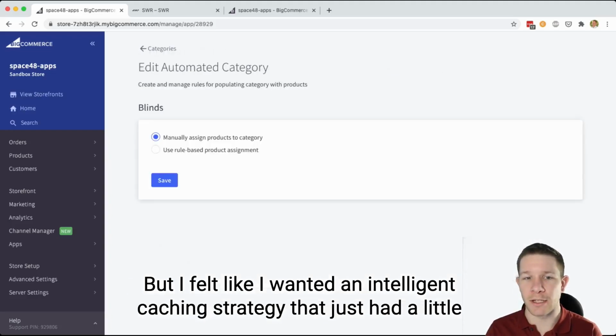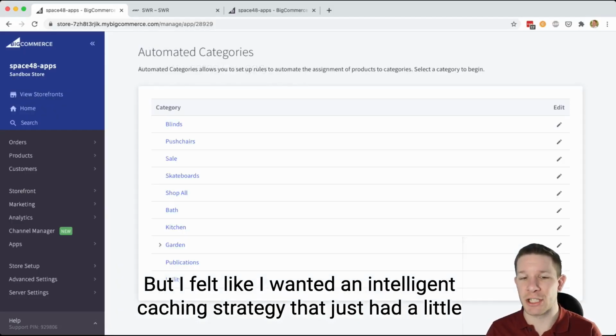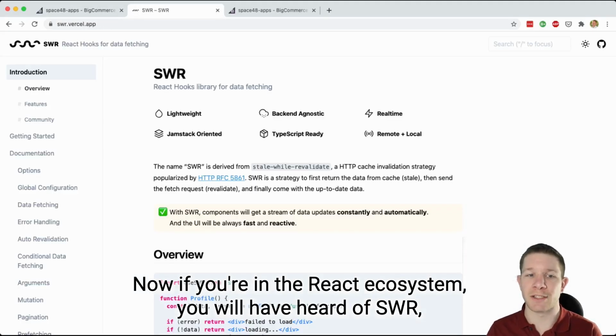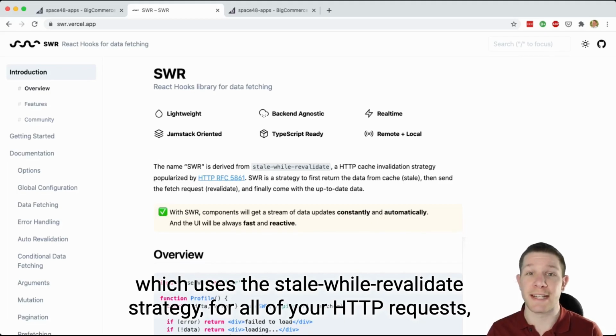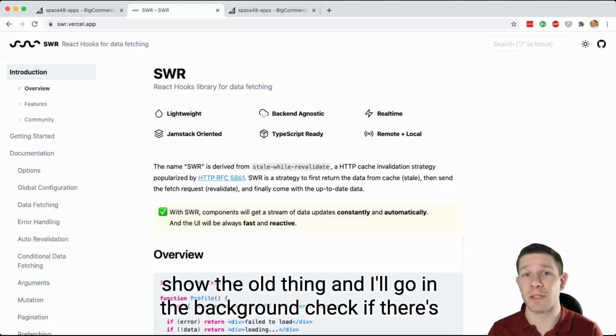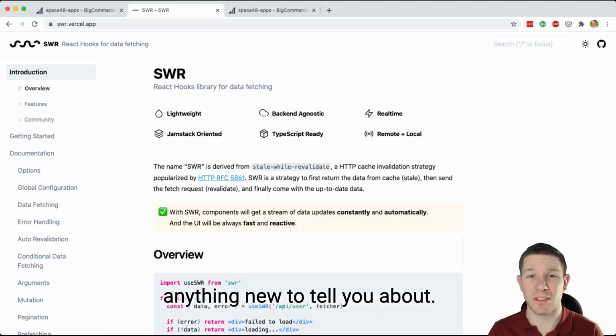and I can optimize the APIs to respond fast and all, throw more servers at it. But I felt like I wanted an intelligent caching strategy that just had a little bit of lightweight caching in there. Now, if you're in the React ecosystem, you will have heard of SWR, which uses the stale-while-revalidate strategy for all of your HTTP requests, which essentially means show the old thing and I'll go in the background and check if there's anything new to tell you about.